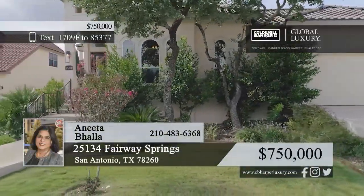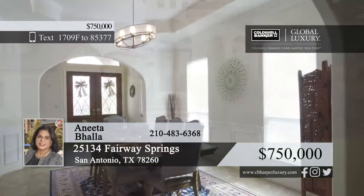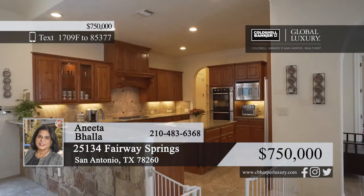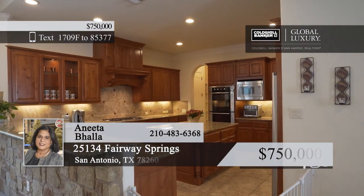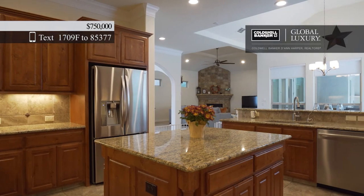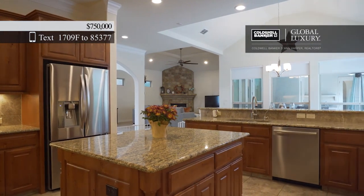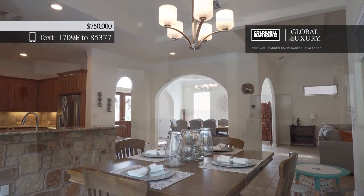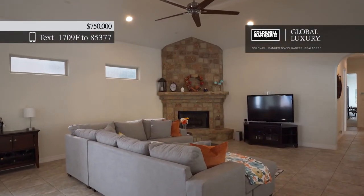You'll be impressed from the moment you step inside this beautiful five-bedroom home in a prestigious neighborhood. Step inside and you'll find an open floor plan with a formal dining room that's perfect for entertaining. A floor-to-ceiling stone fireplace anchors the living room with a vaulted ceiling. Continue into the expansive kitchen with a center island, granite counters, stainless steel appliances, and gas cooking.